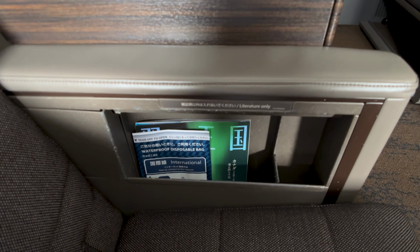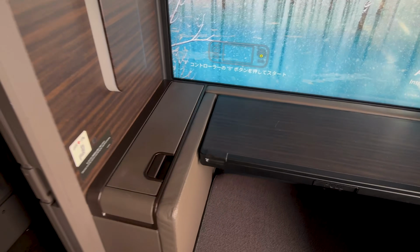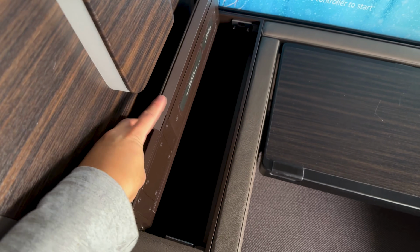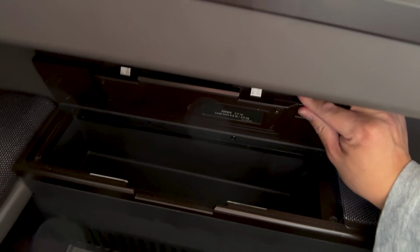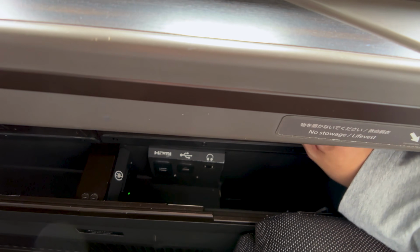Now, let's talk storage. Underneath your armrest, you'll find space for maybe your water bottle, and next to the entertainment screen is a pretty deep storage compartment as well. Underneath the side console, you'll first have a shallower storage compartment where I placed my valuables, and then a deeper storage compartment next to it where you'll find all your charging ports.